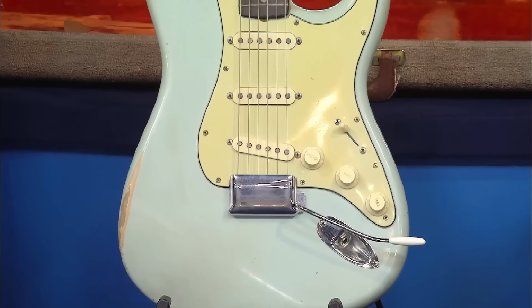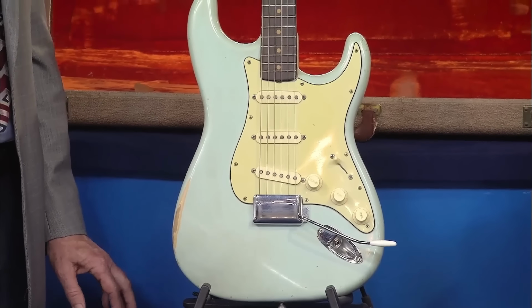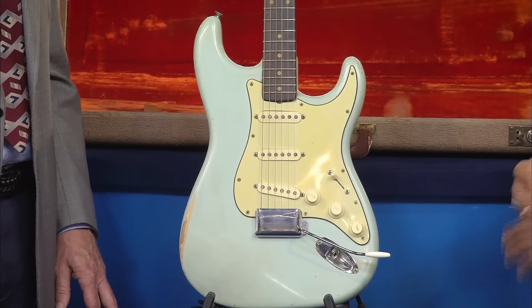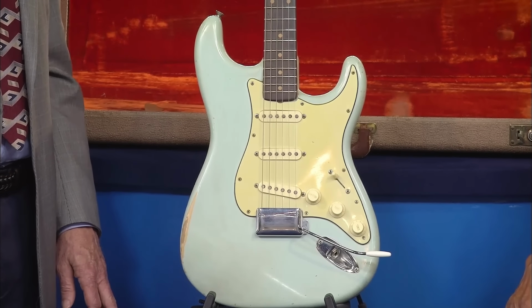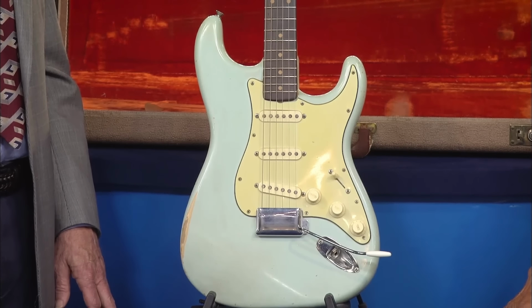colors. Although the more popular colors were Olympic White, Candy Apple Red, and Lake Placid Blue, Sonic Blue was first used on 1955 Cadillacs. What made this color viral is that John Lennon and George Harrison had a pair of Sonic Blue Stratocasters, which they used on Nowhere Man.